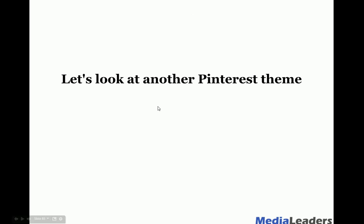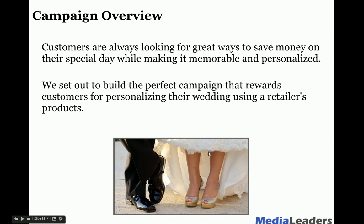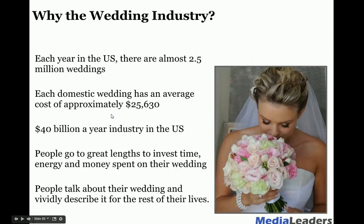All right. Let's look at another Pinterest theme to just give you another example. This is a B2C interesting one. Let's look at weddings. Let's build a campaign around weddings. Here's 2 puppies dressed as a bride and groom. Okay, campaign overview. Customers are always looking for great ways to save money on their special day while making it memorable and personalized. We set out to build the perfect campaign that rewards customers for personalizing their wedding and using a retailer's products.